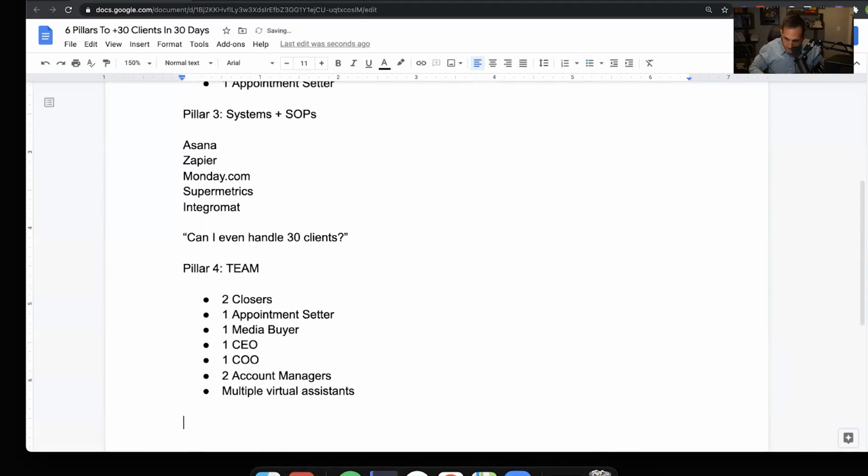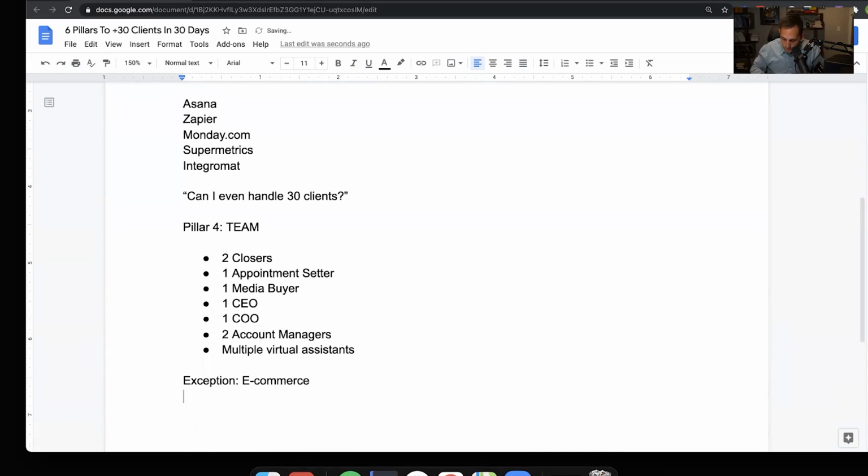Now, the only exception is e-commerce. If you are an e-com agency, you're going to need more media buyers, and those media buyers oftentimes will also operate as the account managers. And what I've seen the sweet spot be is about 1 media buyer per 7 clients. So that's pretty much it.